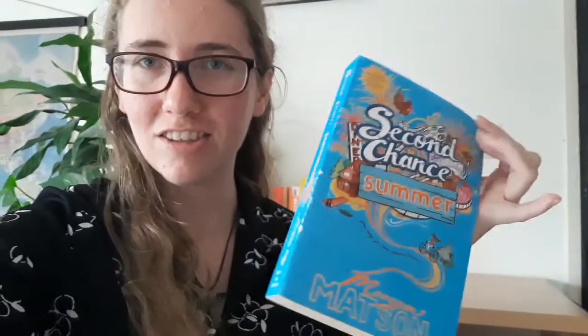But which other books do I have that are blue? I have one that's bluer than Wayward Son. And that is Second Chance Summer by Morgan Matson. I'm gonna put it up there already because my arm is getting tired of everything.